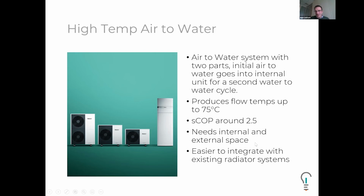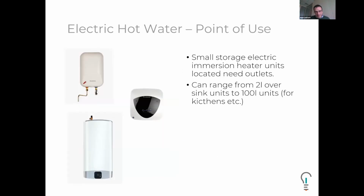It does need internal and external space, because you've got these two elements going on. You've got the heat pump itself, and you've got the internal unit that gives that secondary boost to get the temperature up. So you need both going on, and they do tend to be rather more expensive as well. So they're still relevant, they're still part of our toolkit, but they are less efficient and they are more expensive. Electric point of use hot water heaters, you've probably seen them.